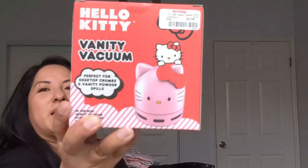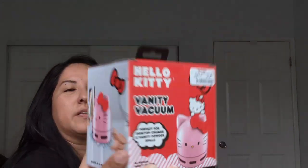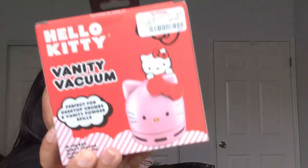Got a Hello Kitty desktop vacuum. This was $10 from TJ Maxx.